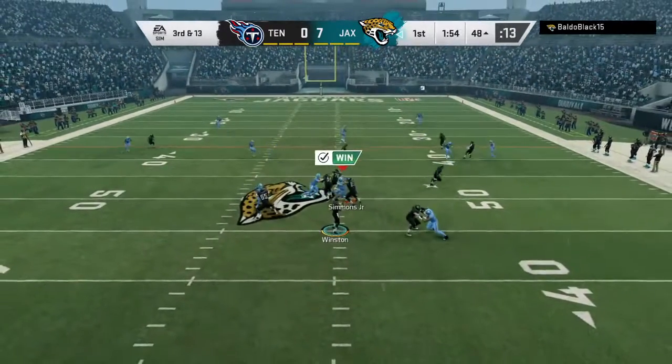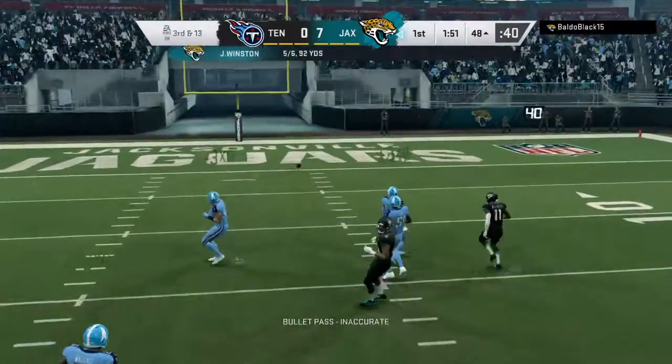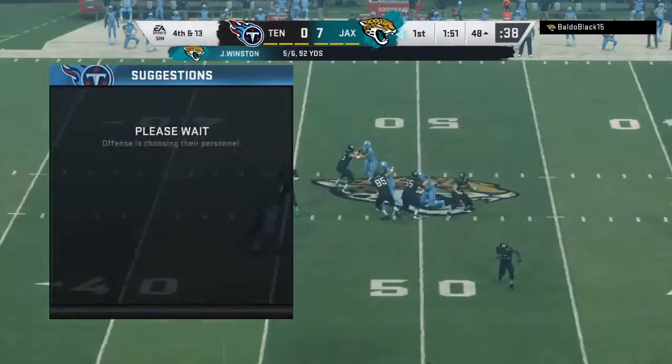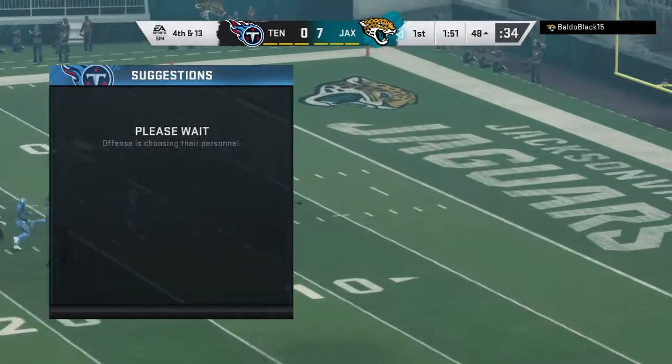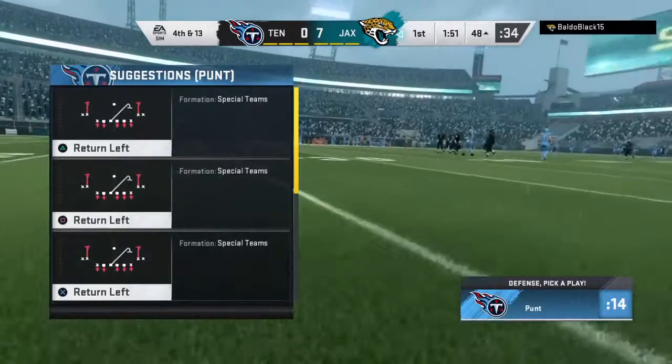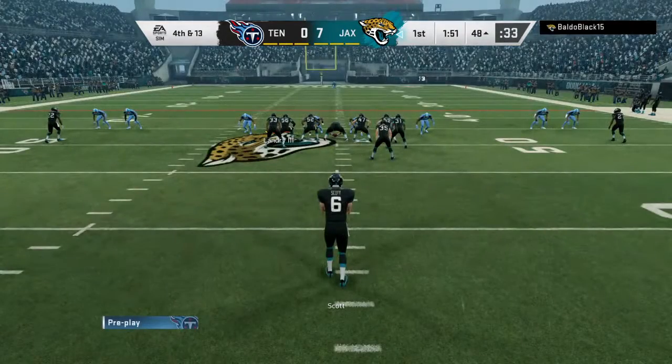Third and long for Winston, and that will be incomplete. What I loved about meeting with these coaches before the game is we didn't even have to ask any questions. They told us that they were going to be aggressive and push the ball downfield. They weren't successful on that play, but look for them to try it again later.